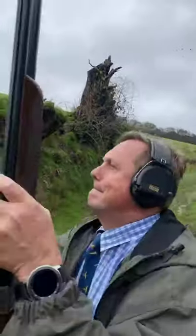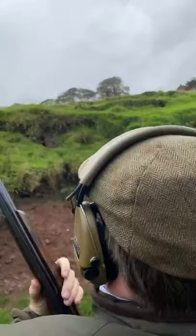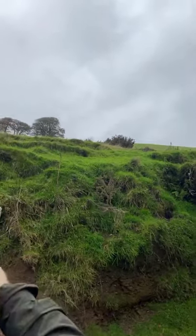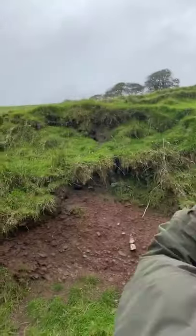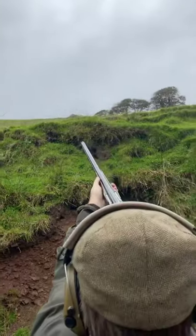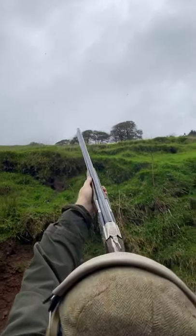Oh, what a shot. Right, here we go. Look up to your right. There you go, under the line. More coming now, straight over the brow. Go, go. Shot. Nice second barrel, mate. Beautiful.